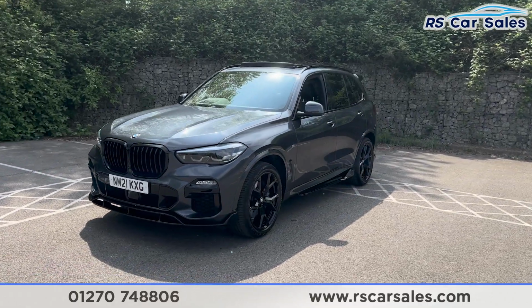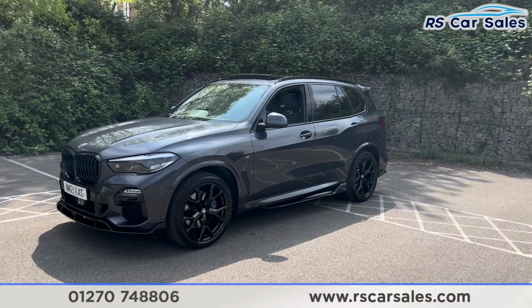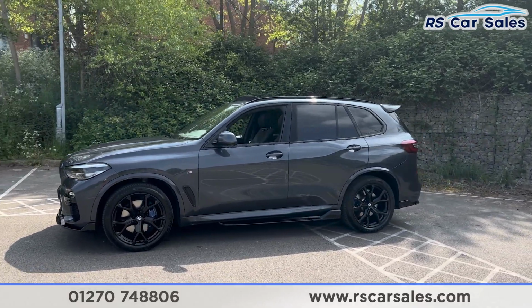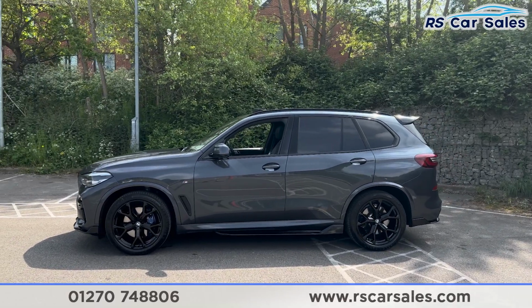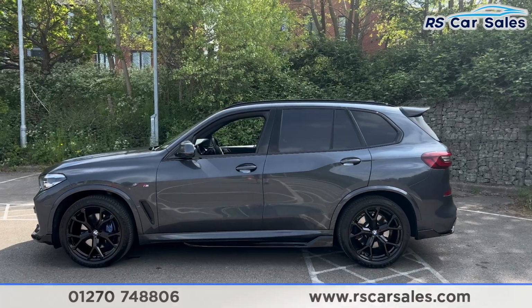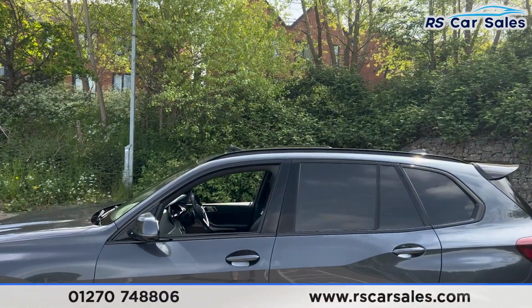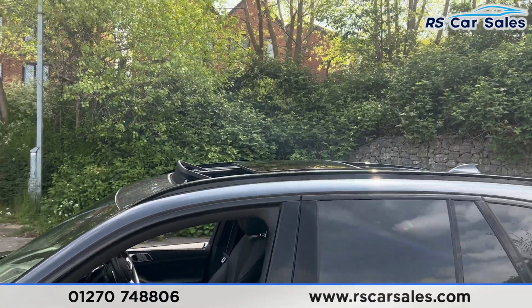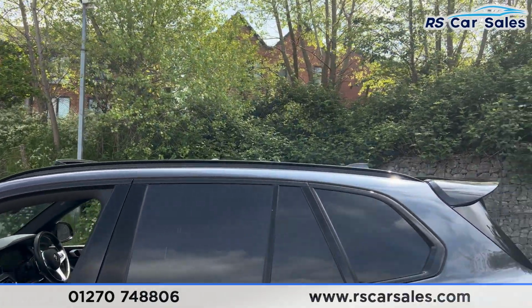Coming round to the passenger side, you'll find we have the twin axle air suspension, so the vehicle can raise or lower. We have the side skirts running along the bottom, colour-coded door handles and door mirrors, black trim around the windows and the privacy glass for the rear passengers. Up top you find the black roof rails with the panoramic glass sunroof. It's currently open, can also get put onto a tilt, and it does also have the sky lounge.